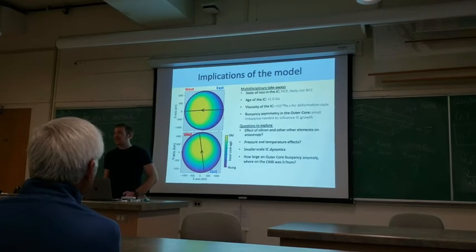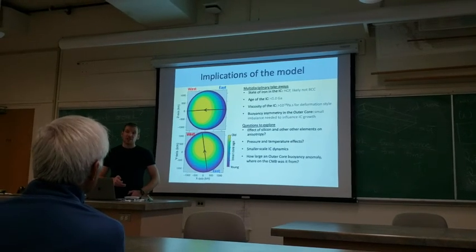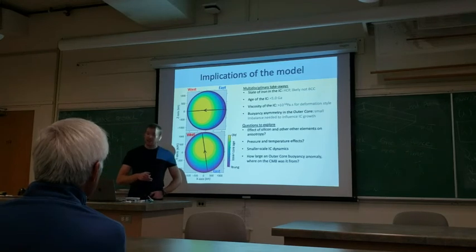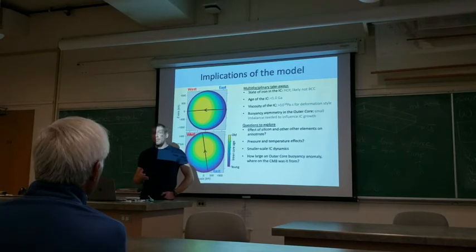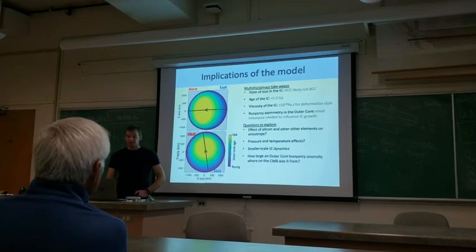The inner core viscosity is likely greater than 10 to the 18 gigapascals, and the lateral translation of the inner core suggests the existence of some small thermal or buoyancy anomaly, a density asymmetry in the outer core.